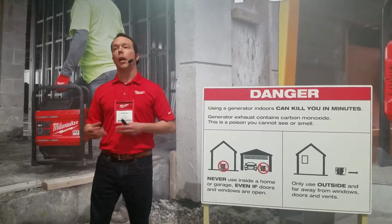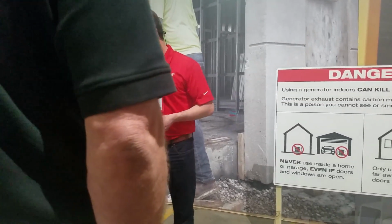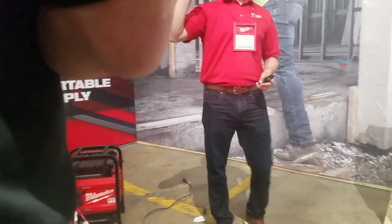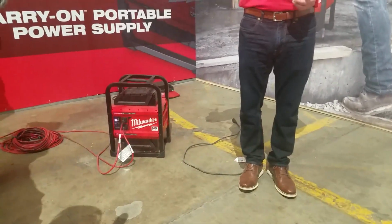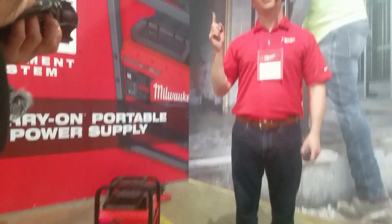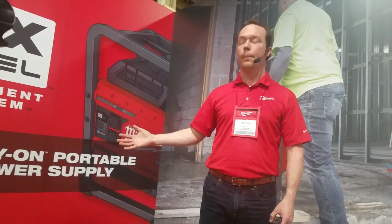Now there are a couple of feature sets I want to point out that you all should be aware of. First, it does have 2 outlets. Right? It's primarily intended for one person, maybe 2 people, but you can run one 15 amp corded product and then use the other outlet for something like a charger. And you can run both of them simultaneously.